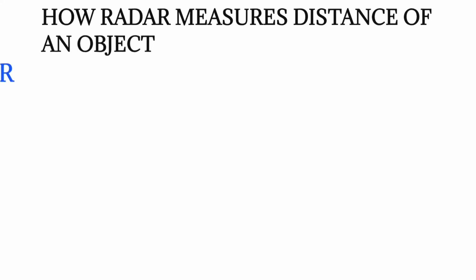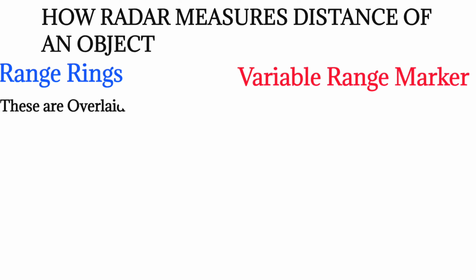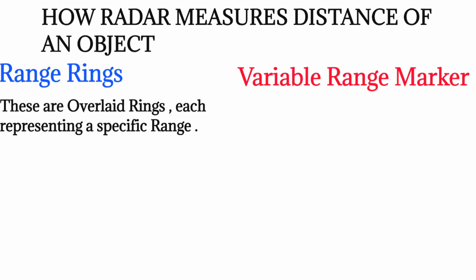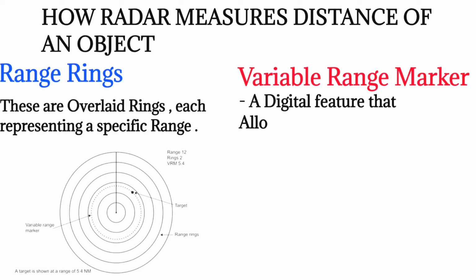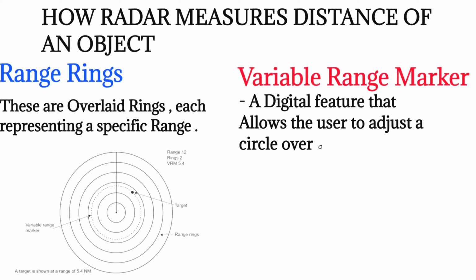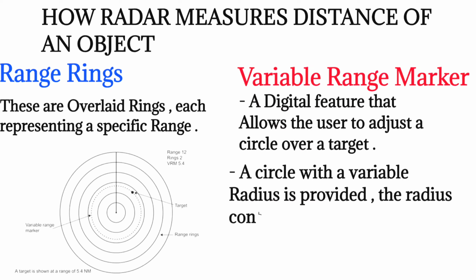Radar measures the distance of an object using two methods. First, radar range rings. These are overlaid rings, each representing a specific range. Mariners estimate an object's distance by its position relative to these rings. Second, the variable range marker, a digital feature that allows the user to adjust a circle over a target. The system then calculates and shows the precise distance.